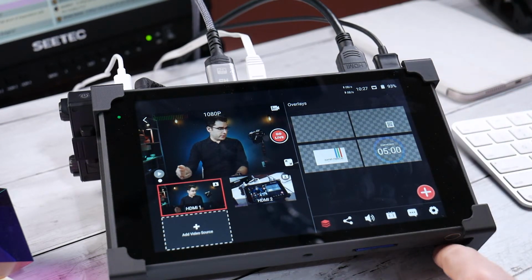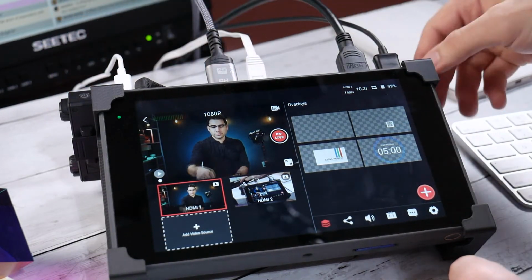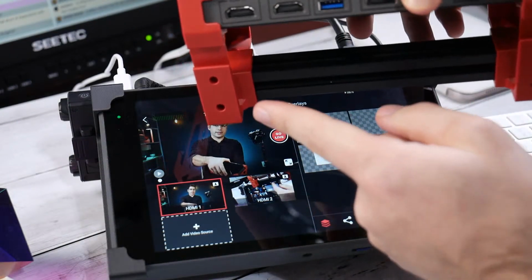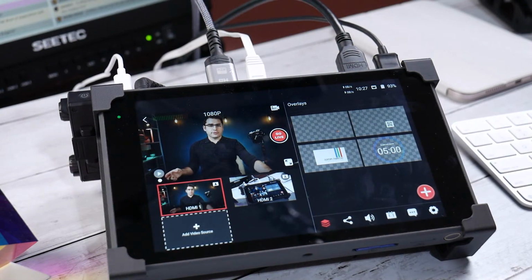Don't think I have that one. Oh, I forgot to put that within arm's reach. But just like the Hollyland is attached to this little cold shoe, there's a cold shoe bracket on the back, so you can attach stuff to it. And I'll slip in the wireless transmitter there. And yeah, I've used it on a bunch of events now.